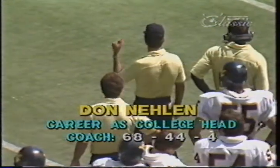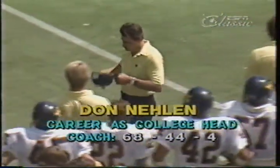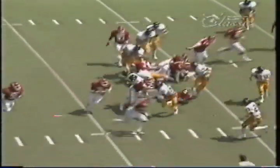Here's the West Virginia bench. Don Nealon has done an incredible job there. 500 his first year. Took him to the Peach Bowl last year. He comes out of the tough Mid-American Conference. Well, he played for great coach George Perry.